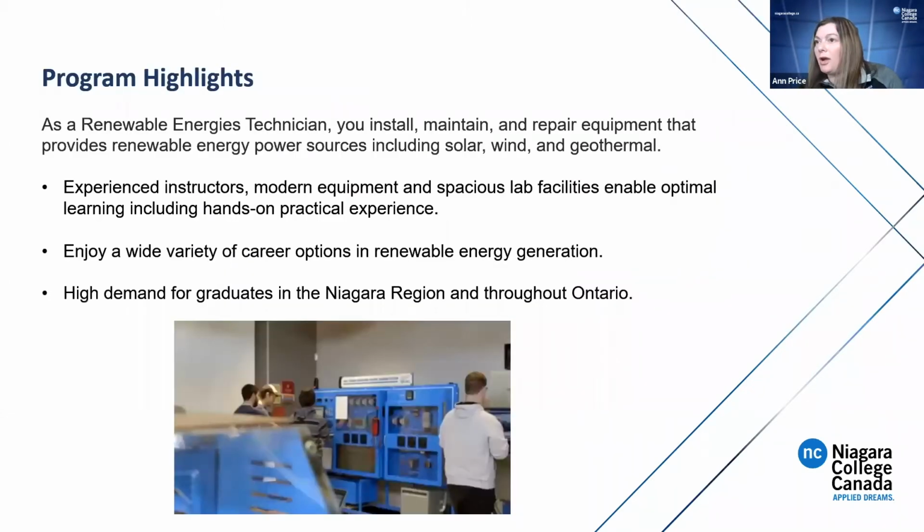Oh, this is just a few more highlights first on the program. Experienced instructors, modern equipment you get to work with, spacious lab facilities, enjoy a wide variety of career options. There is a high demand for graduates in Niagara region and throughout Ontario, which is always a good thing to know when you're taking a program, that there's lots of jobs out there for you.